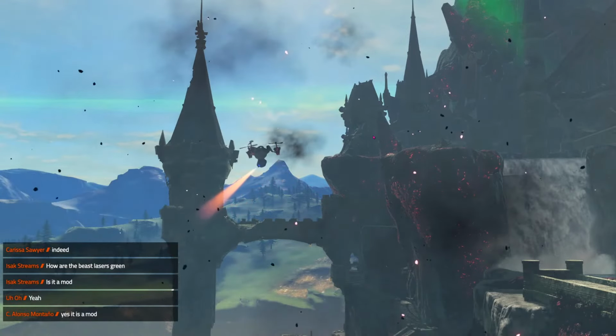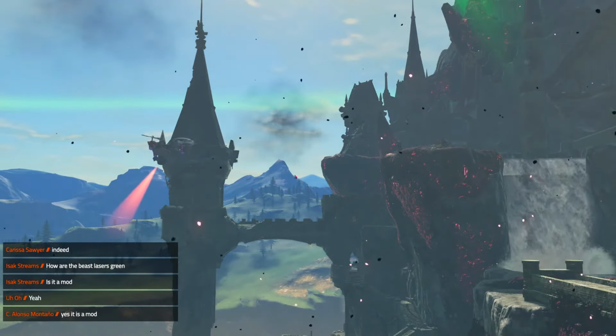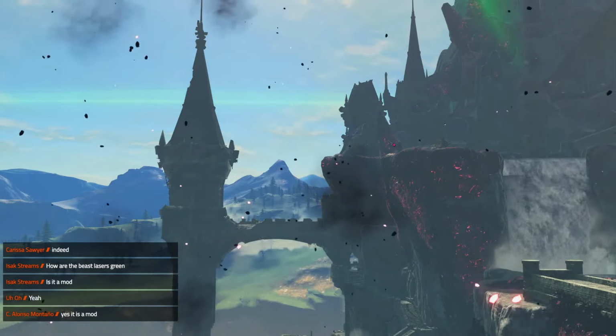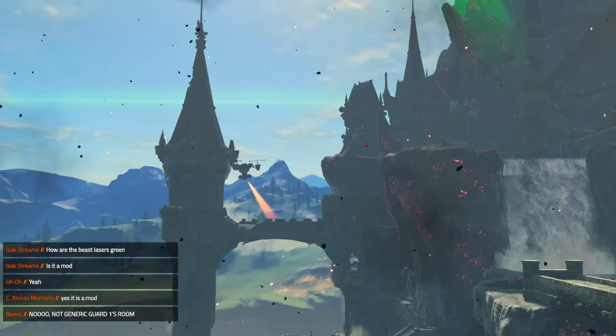And it already looks like it's been thoroughly worked over by everything that's come through this area. It just looks like it's about ready to fall off as it is.